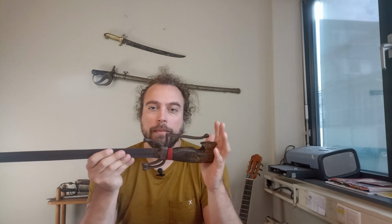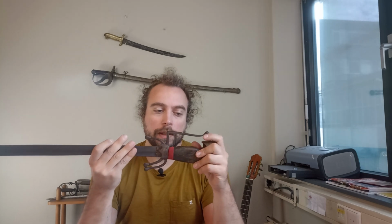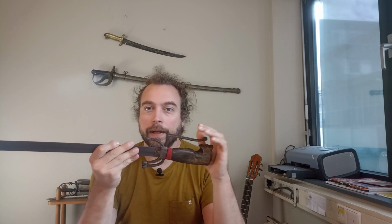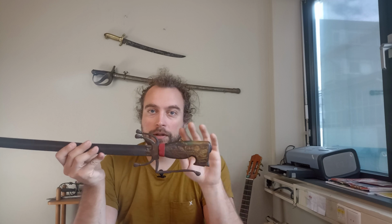It also was a bit of a fashion statement or a status symbol, we can say, especially in the Arabian Peninsula. Very fancy versions of these were often used as high status gifts. By the way, this sword was also adopted by Europeans. So from sailors to merchants to admirals.